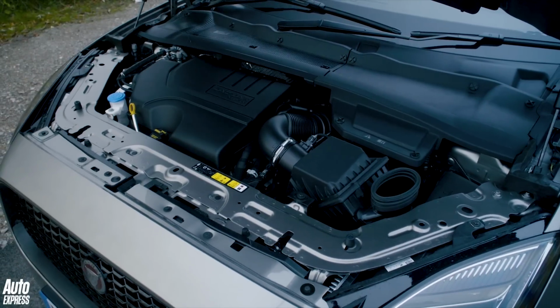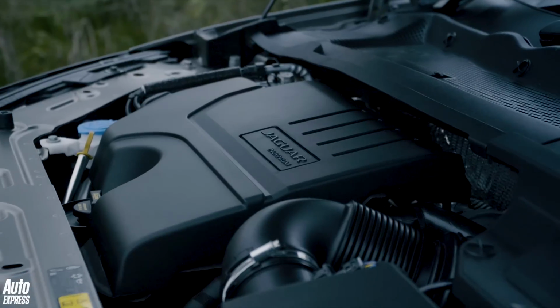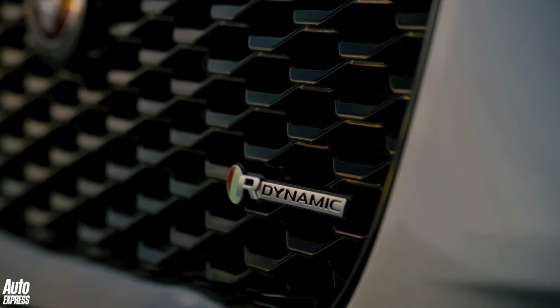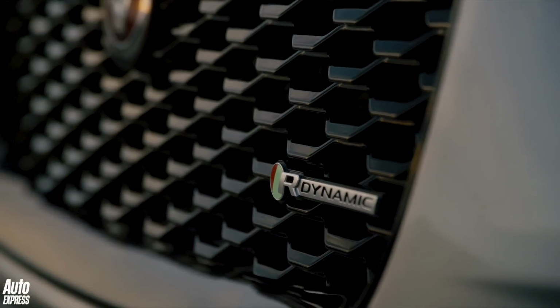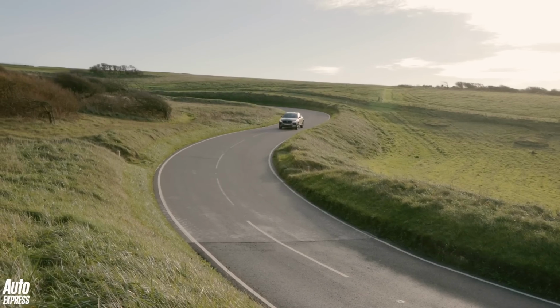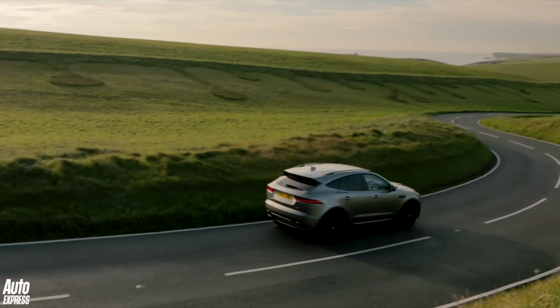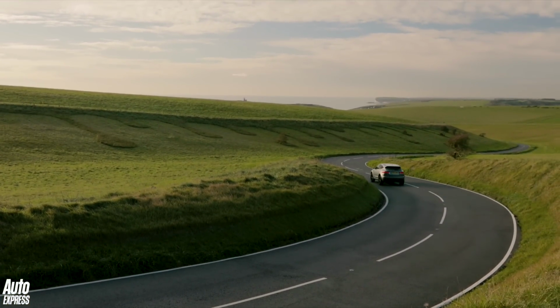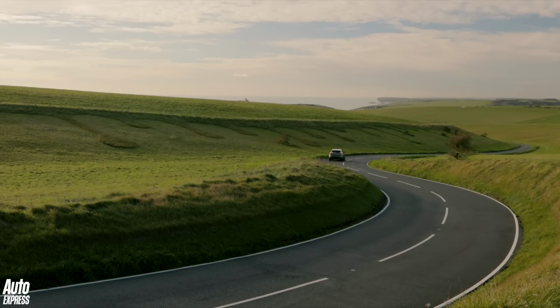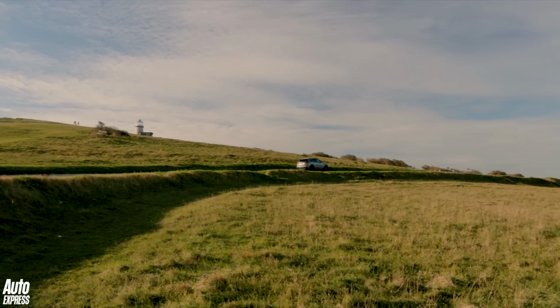It's going on sale with a choice of Ingenium 4-cylinder engines, 2 petrols and 3 diesels, with power outputs from 148 brake horsepower up to the 296 brake horsepower of the P300 model we're testing here. Most E-Paces will be 4-wheel drive, using a system that shares plenty of oily bits with the transmission from the Ford Focus RS. But the most efficient version will be the 148 brake horsepower diesel, which is front-wheel drive.